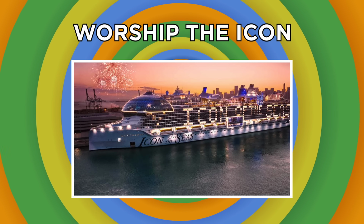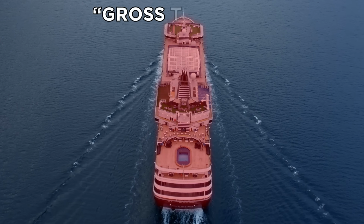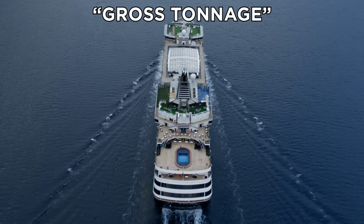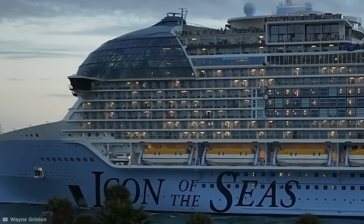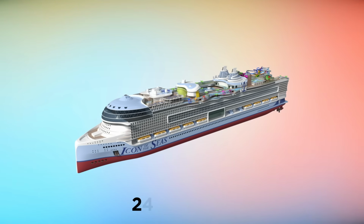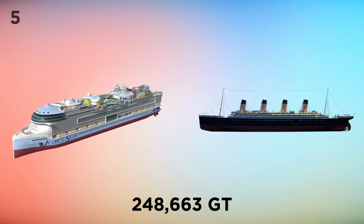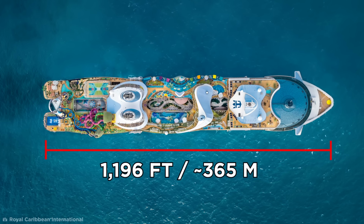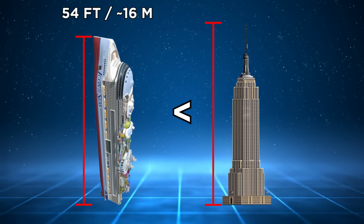Worship the icon. Instead of width or length, the ship's size can be measured by its gross tonnage, which is a measure of its internal volume. The bigger the GT, the more space there is inside a boat, and the largest cruise ship by far is currently Royal Caribbean's Icon of the Seas. Its 248,663 gross tons make it 5 times larger than the Titanic, and at 1,196 feet long, the vessel is just 54 feet shorter than the Empire State Building.